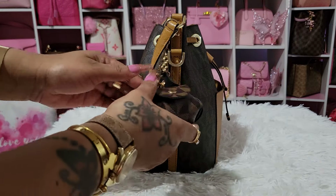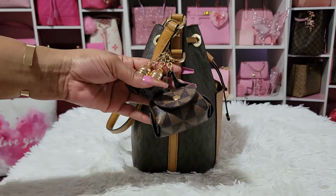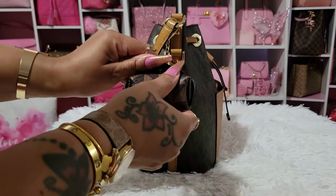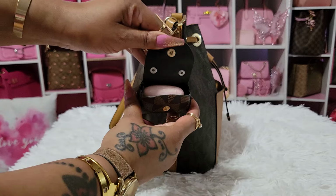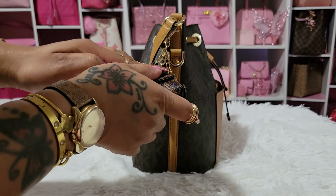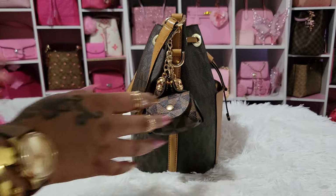And then on the side, I have my little charm here, y'all. I think I got this from Shein. I like the tassels. They're really pretty. And in here, I just have my candy pods in there. And it does come with something else. I think I took it off.